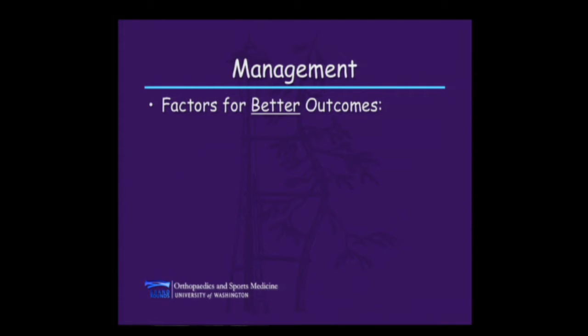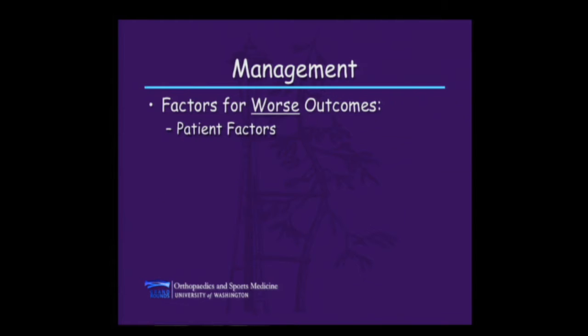Now, in looking at management issues, we've been able to identify some factors that predict how patients are going to do with these injuries. Certain factors for which patients do better are a younger age, simple fracture patterns with less comminution, having an initial Bohler's angle between 0 and 14 degrees, obtaining and maintaining an accurate articular reduction, and maintaining subtalar motion. Factors that predict worse outcomes can be divided into patient factors and anatomic factors.